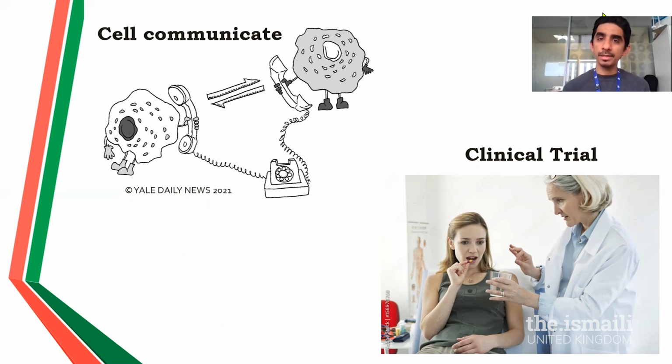So if you're a basic scientist and you would like to see how the cells communicate, this will be your question. And then in order to answer that question, you will design an experiment. You will identify different molecules that the cells send to communicate messages to the different cells. And then of course, you will validate those molecules that you have identified using different approaches. So it kind of completes the paradigm.